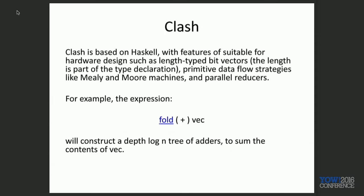So I'm using this language called Clash. It's pretty much Haskell. It's got some extra features which are more like a library, or a different prelude, which is the basic library that you use in Haskell. It's got types like length-typed bit vectors, and that means that the number of bits is actually part of the type. So you've got natural numbers in the type signature. So if I make a 17-bit signed integer, then that's a 17-bit signed integer. It's got some primitive data flow strategies, like Moore machines, which I'll talk about, and parallel reducers.